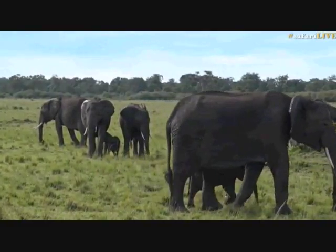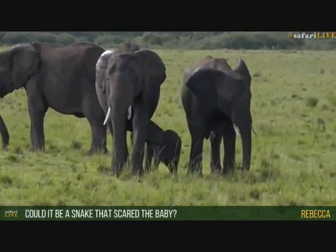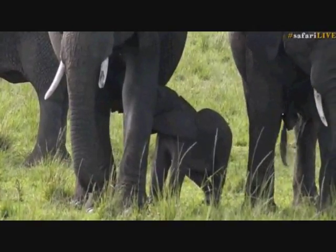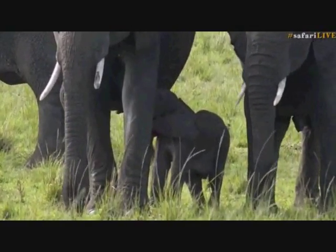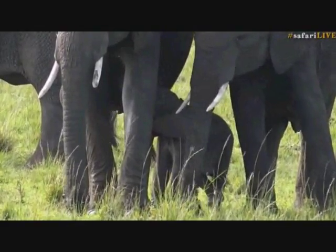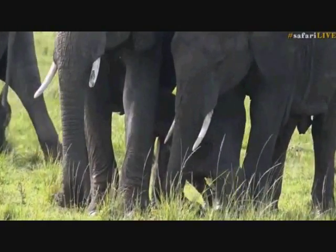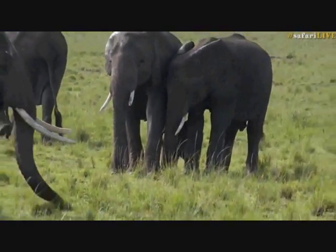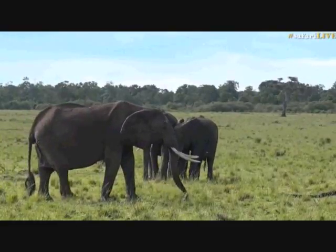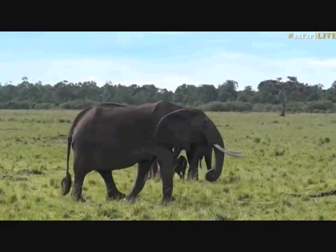Now, Rebecca, you're wondering if it could have been a snake that scared the baby. Possibly. I mean, essentially it could have been a python curled up somewhere around there. It's just a bit difficult to see to actually confirm that. Now they've settled down completely. I mean, an elephant's sense of smell is super sensitive, so I would think that maybe it was just the wind had swirled and the scent of a lion or a leopard or something. Maybe even lion dung on the ground. That would be enough to just send the elephants panicking a little bit. And it is a very, very young little calf, so they will be particularly protective over it.